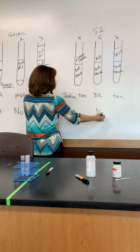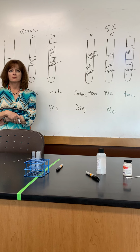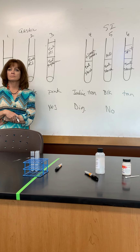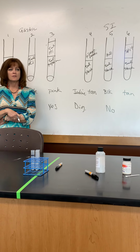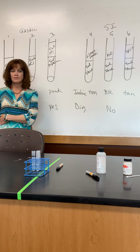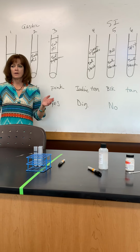No. How come we didn't digest in test tube 5? Because water isn't going to do squat, is it? Water doesn't digest. It does nothing. All we did was add water to our starch. It's not going to cut it up.